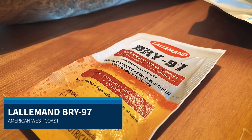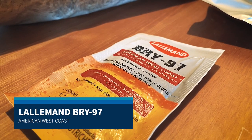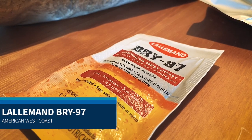The yeast supplied with the pack is a premium quality Lallemand BRY-97 yeast.